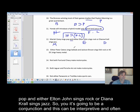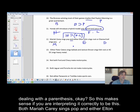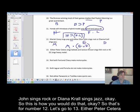So it's going to be a conjunction, and this can be interpretive, and often it'll be clear. And because you have "and either," you know you're not going to have two connectives together like that. You're going to be dealing with the parentheses, okay? So this makes sense, if you're interpreting it correctly, to be this: both Mariah Carey sings pop and either Elton John sings rock or Diana Krall sings jazz. Okay, so this is how you would do that. Okay, so that's for number 12.